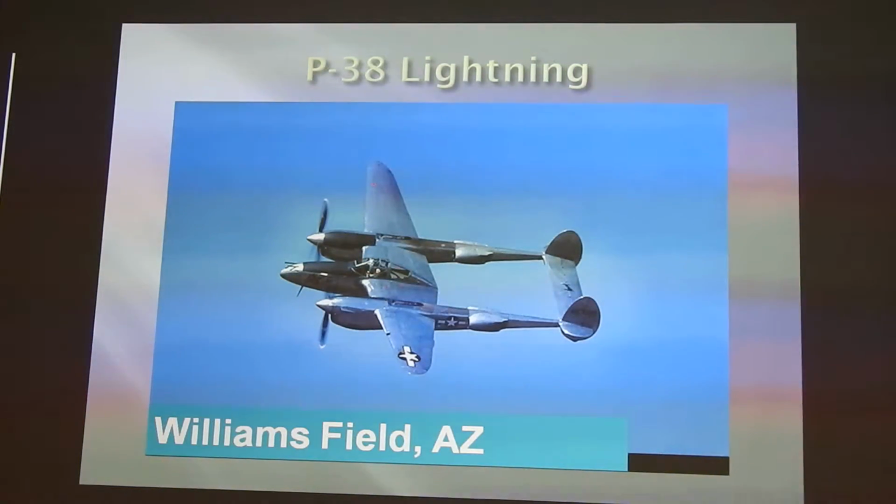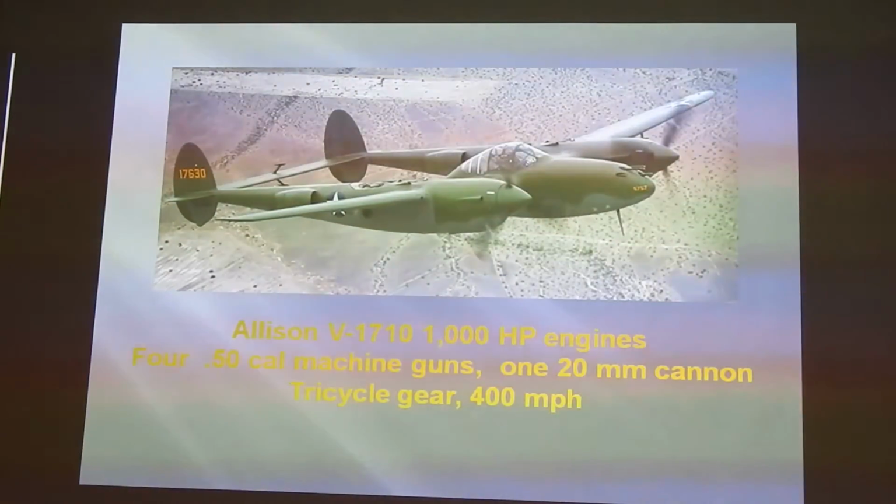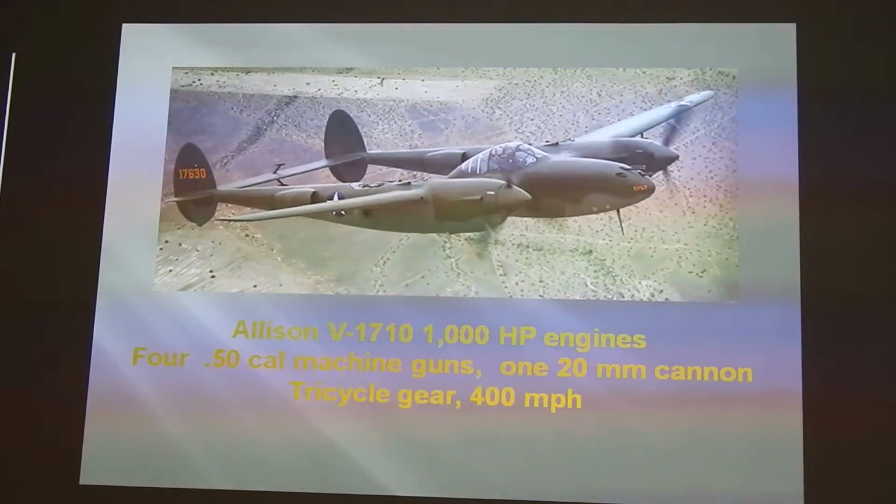The P-38 Lightning was an interesting airplane. John will go off to Williams Field in Arizona to fly the P-38. You can tell it's a little bit unique. It's a twin-engine airplane. You can see that the engines are mounted on a boom there, and the pilot was in the center pod of the airplane. A unique design. And anytime you come up with a brand new design, sometimes you come up with some problems. There were a few problems with the early Lightnings, but they were resolved.